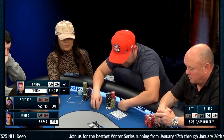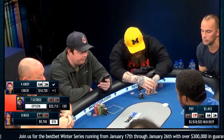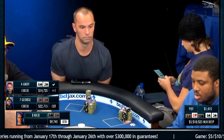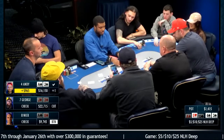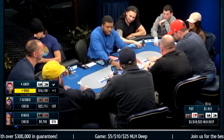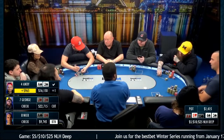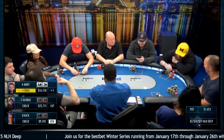And Andy makes the straight. He's going to check it. Going to get checked all the way. Nick's going to check that, and Andy's going to take this one down. Andy makes a wheel, takes it down. Both players out-flopping George, the pre-flop raiser. Yeah, good no bluff on the river there by George. He could have just as easily represented that deuce.